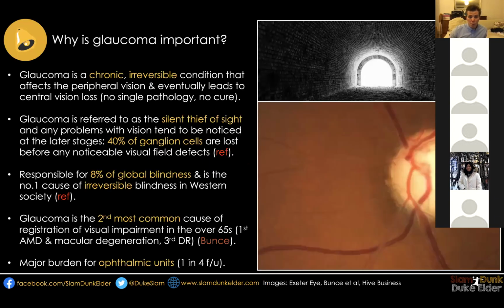So let's talk about glaucoma. Ignore the references, I should have got rid of those, but essentially, glaucoma is a chronic and irreversible condition that affects primarily the peripheral vision, which eventually, if not treated properly, will lead to a decay in central vision. It starts with your outer peripheral vision, and hence I've popped a picture here of a tunnel. So it's characteristically referred to as tunnel-like vision.